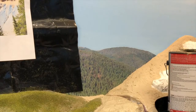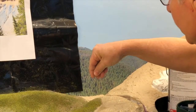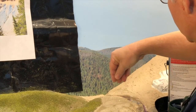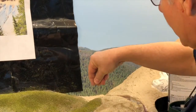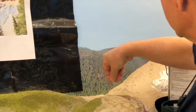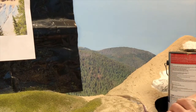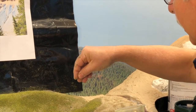And now we're just going to apply this sand. In this case, I'm just going to pinch my fingers in here and sprinkle it over the top of it. You don't want to do too much unless that's an area that you're going to show and just have a bare ground. Otherwise, you just want to give it a little texture. And then we're going to do the same with the ground foam. Again, I'm going to pinch my fingers and just sprinkle some of that on there.